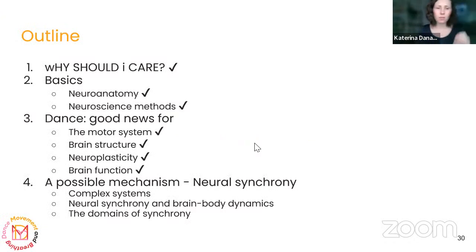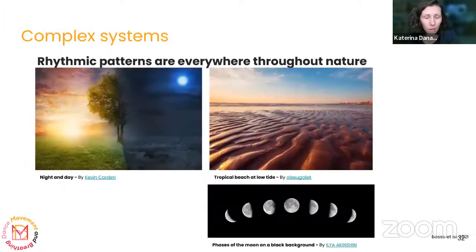And now I'm going to go to this explanation of the possible mechanism of neural synchrony. That could be a way to explain why dance is good news for all these brain structures and functions. So let's start very basic again. Rhythmic patterns are everywhere throughout nature. The exchange of night and day, the cyclic movements of the sun and the moon, the rhythm of the tide, low tide, high tide, the phases of the moon are all rhythmic patterns throughout nature.